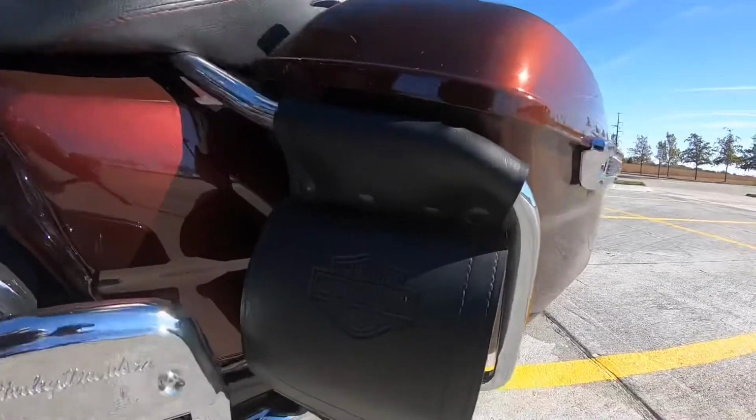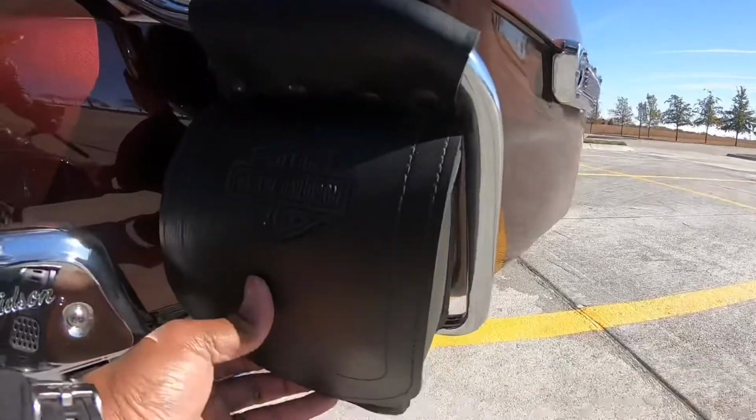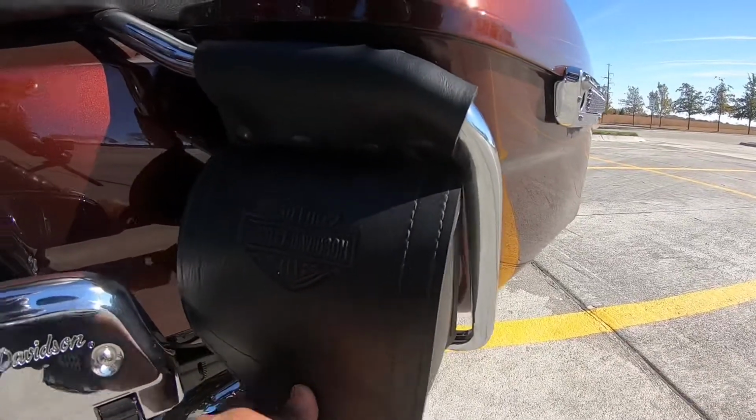I mean, I've had them for a year now, and about a month ago I finally decided to put my sunglasses in there because I feel like I wasted my money. They're about 80 bucks each. I couldn't see just getting one for one side, so I got one for each side of the bike. And again, I don't even know what I have in this one.